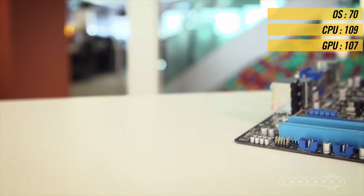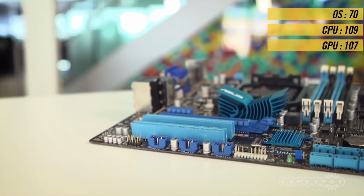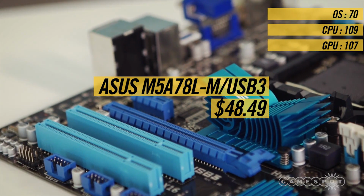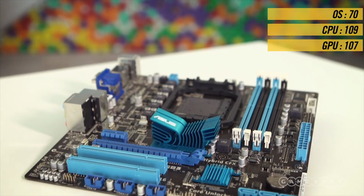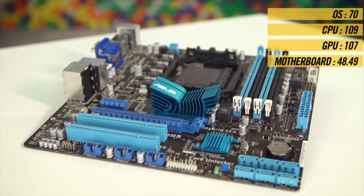For the motherboard, I went with Asus's catchily named M5A78L-M/USB3 AM3+, which is based on the 760G chipset in a micro ATX form factor. It lacks niceties such as PCI Express 3.0 and SATA 6, but it does feature USB 3 as well as Asus's famed motherboard reliability, making it great value at around $50.